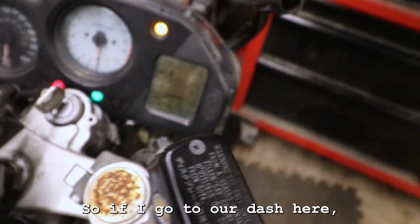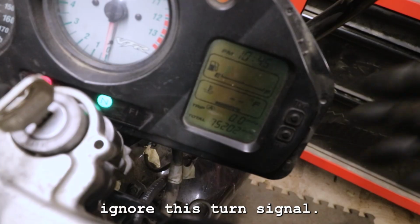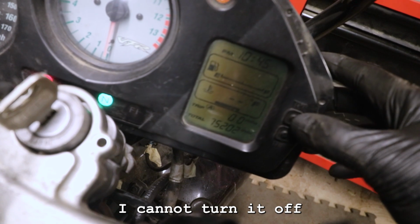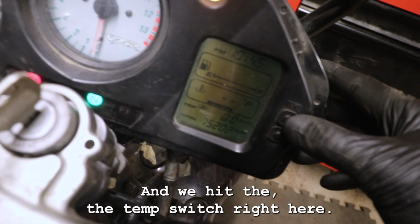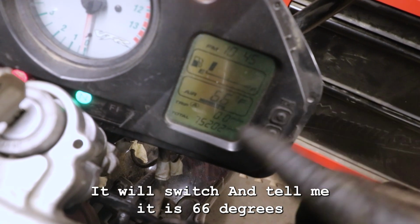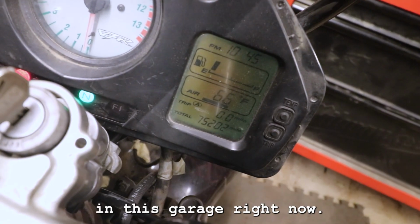Yeah, so if I go to our dash here, ignore this turn signal. I cannot turn it off. The switch is just buggered, man. And we hit the temp switch right here. It will switch and tell me it is 66 degrees in this garage right now.